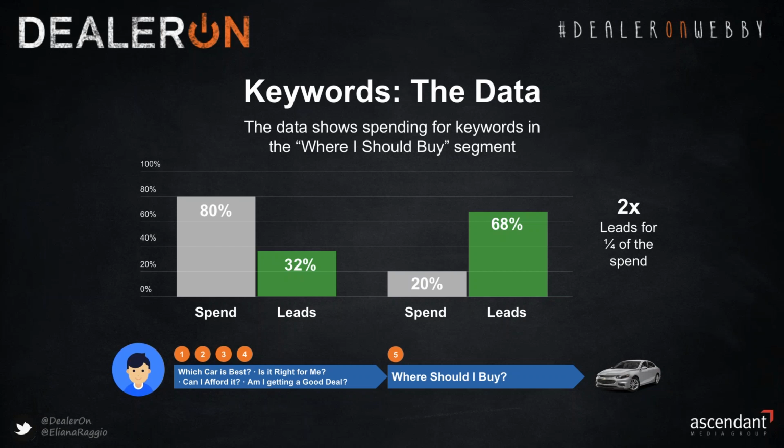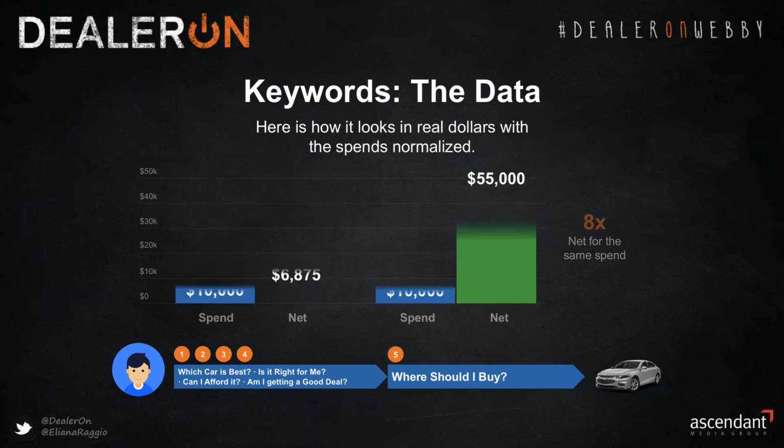Please note that I'm not saying that you shouldn't buy keywords like new Honda Accord, Honda Accord. What we are saying is that you must prioritize and spend heavily on keywords that will convert at higher rates and thus generate more sales. By shifting budget from higher cost keywords such as make model terms into the where should I buy terms, not only do we decrease overall cost, but dramatically increase search impression share, which we'll talk about in a few minutes.